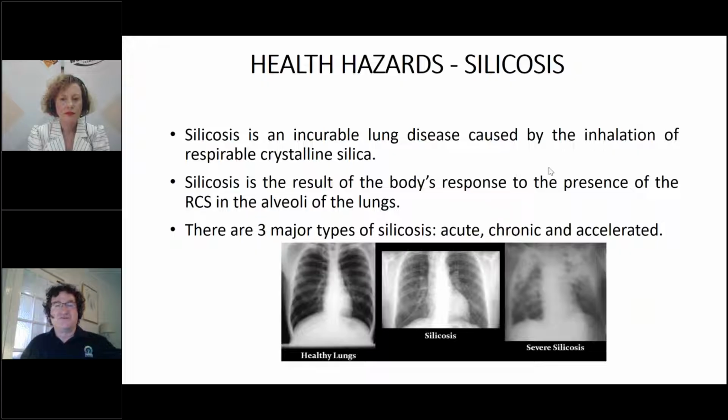Other health hazards to do with silica exposure could be silicosis. It's incurable at the moment. It's a lung disease caused by the inhalation of respirable crystalline silica. It's a result of the body's response to the presence of that RCS in the alveoli. We've already covered that concept.